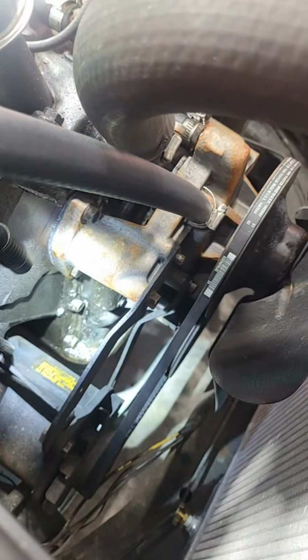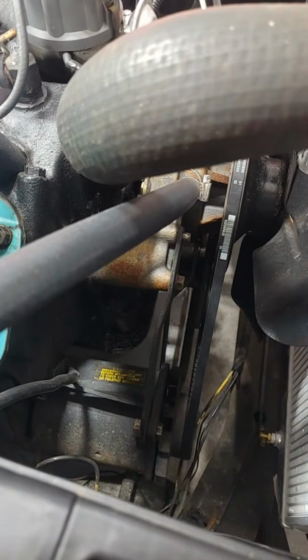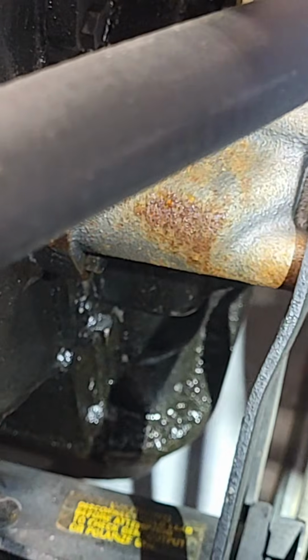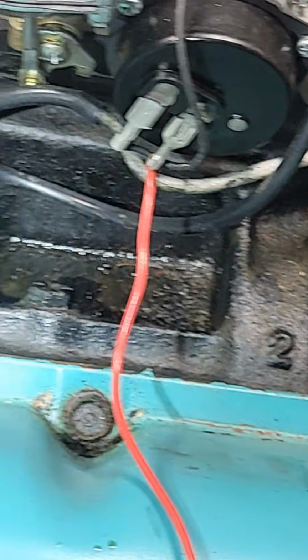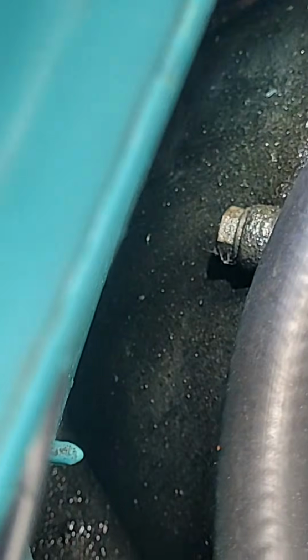Look at that. I know it's a bright light. There you go. That's the timing cover, and it is not like an old Ford or anything like that. Let me zoom in for you. There you go. Not so bright. So I'm going to come back. Look at all this. And come back to the back of the engine here. Saturated. Right.